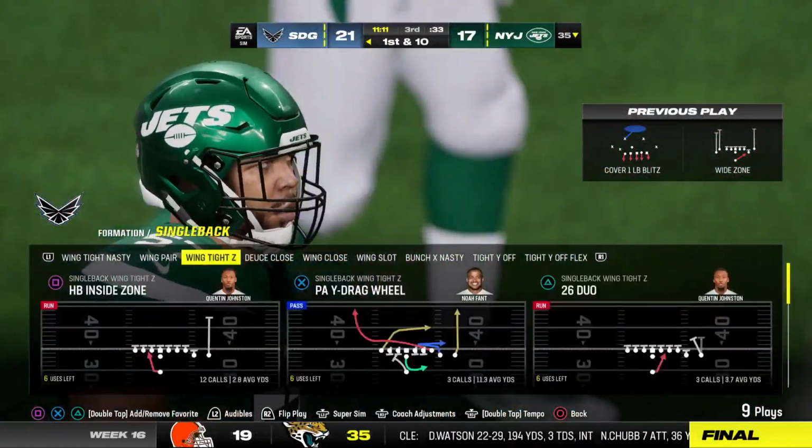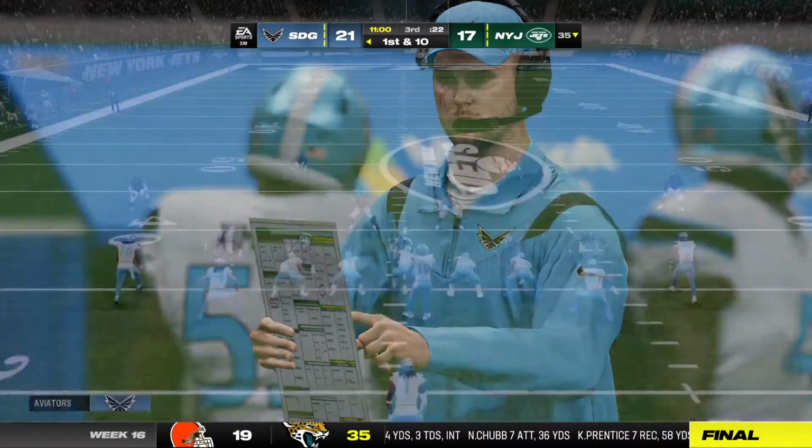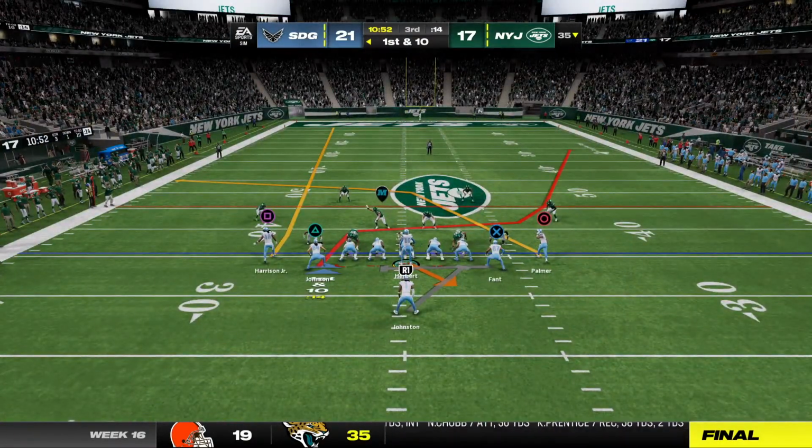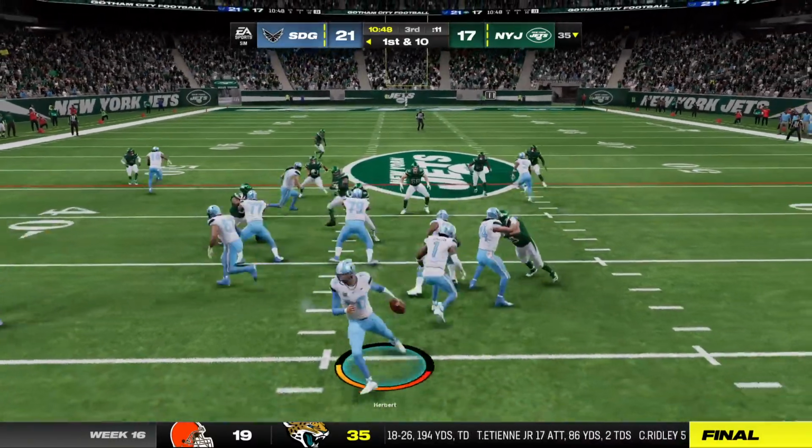Only 3 there on the pickup, but that's enough to move the chains. That's quite a spot there for his first carry of the game, but obviously they had plenty of faith in him, didn't they? No question about it. And here, why not go with the fresh legs? Able to push forward, pick up that first.